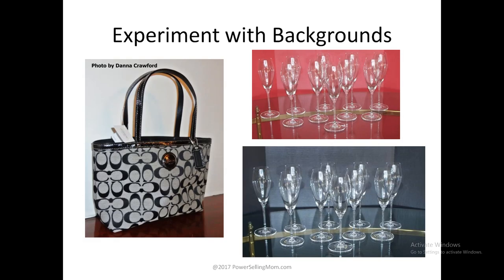And you want to try, like I said, different backgrounds. And then as you can see, when you crop it, you don't want to see the background. You don't want to see all kinds of other things. You want to just look at your item. I saw a person the other day who had an action figure, and I could see their trashed house in the background.